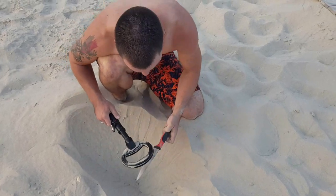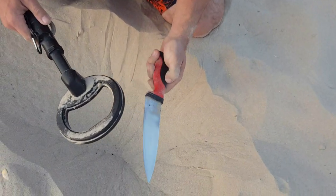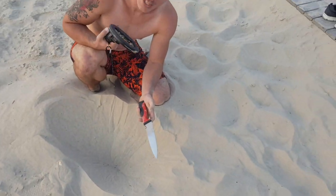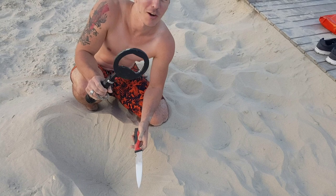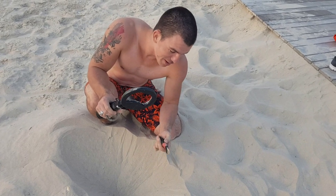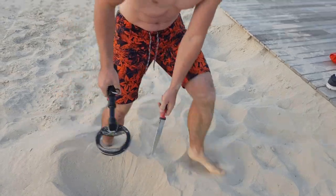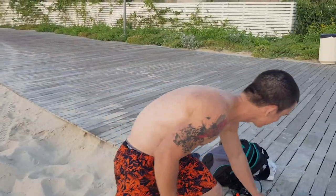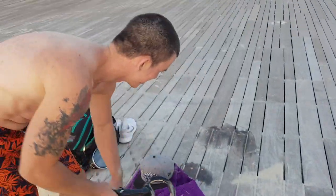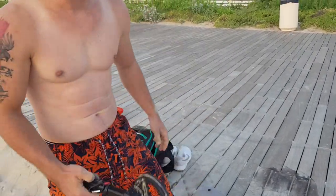What? We found a knife. Knife? Yeah. So it was a knife. It's very big. Wow. Why is it here? How good is this metal detector. And here's another find for our collection. We found a knife. Cool. Add this to all the other stuff that we found today. Yeah. Awesome.